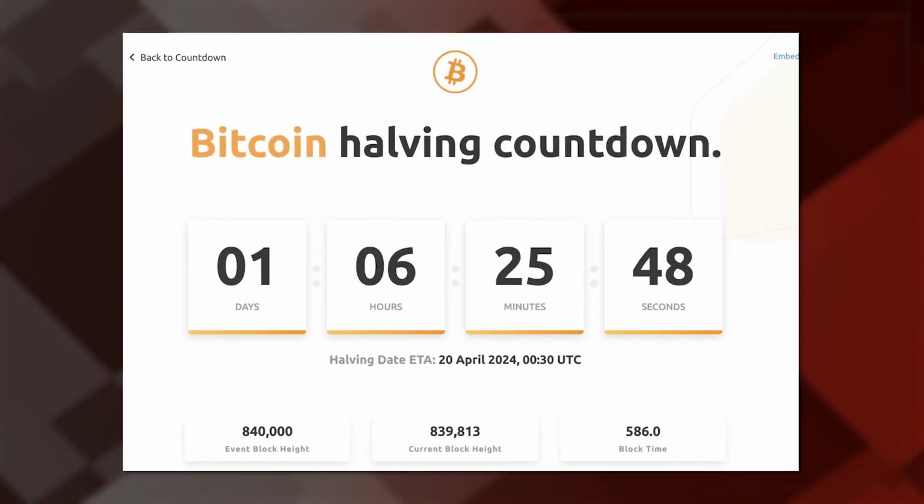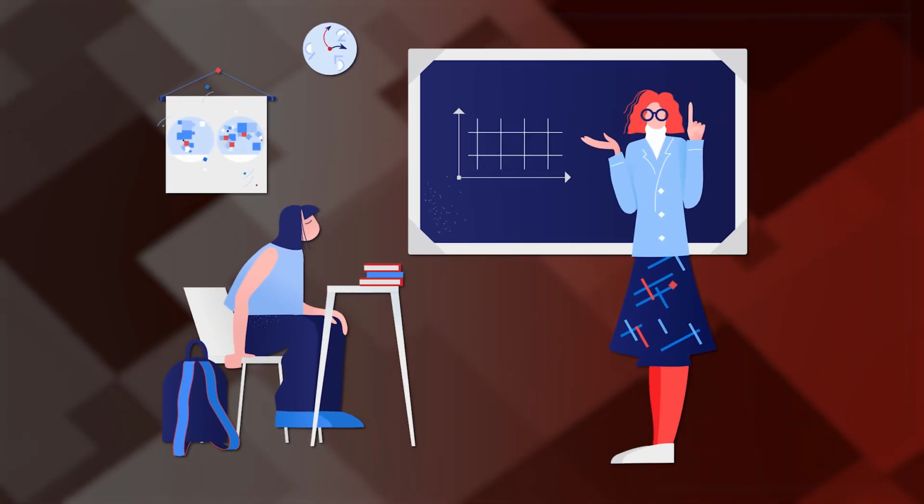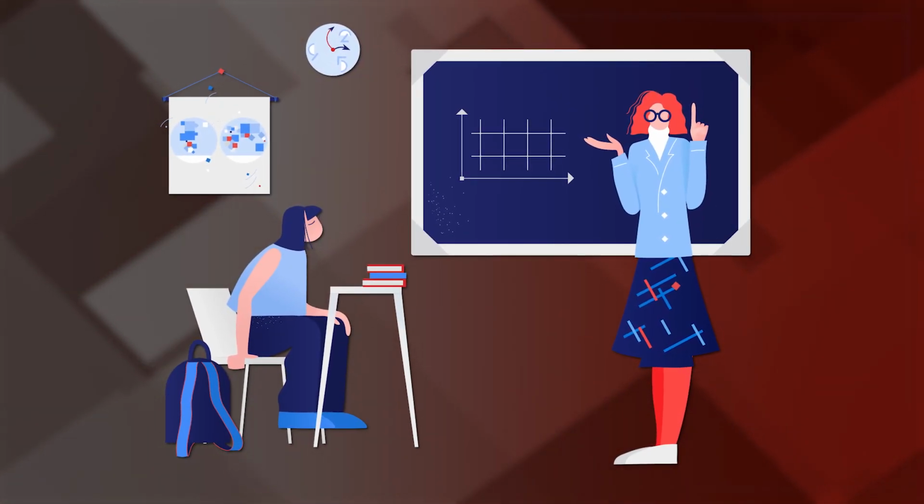Alright, so it's the final countdown to BTC halving, but what exactly is BTC halving anyway? So little time left and so much to say about that. Today is going to be a BTC halving 101 lesson, so everything you need to know about that event to be fully armed and prepared when it happens.